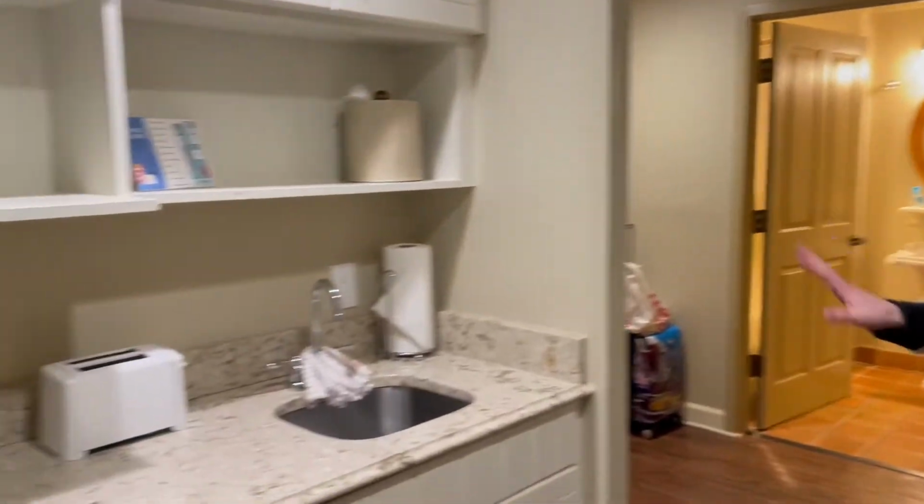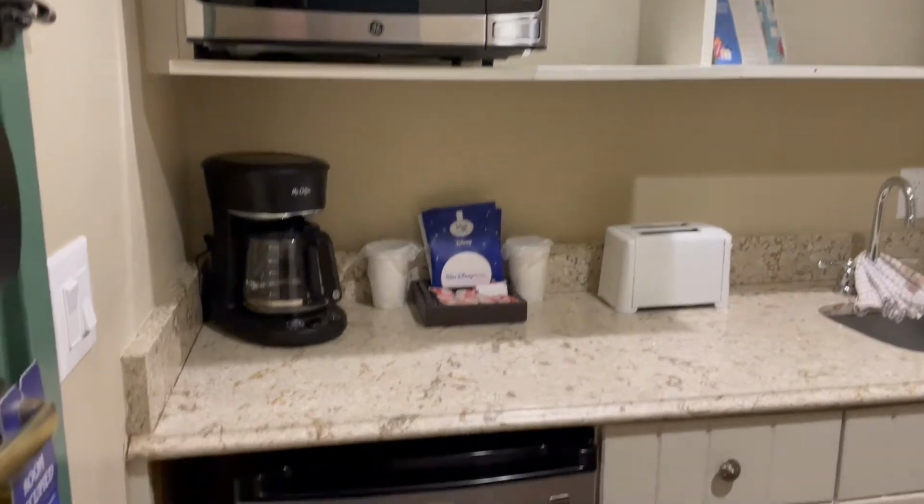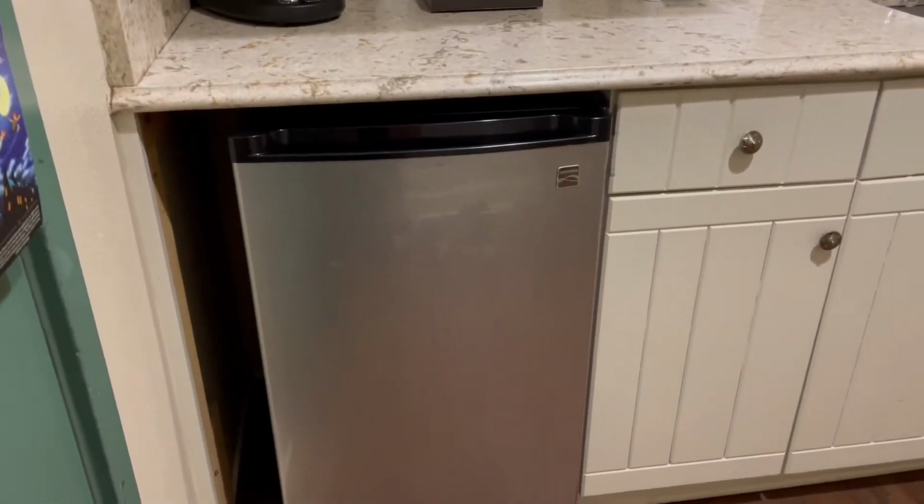So Disney now. We are in our studio. What's it? Studio room, I guess it's called? Yeah. All right. So now we're in our studio room. We just checked in, so we haven't touched anything. We just walked in here, and the first thing you can see when you walk in is the little kitchenette. You can obviously see how much smaller this is compared to the one bedroom.